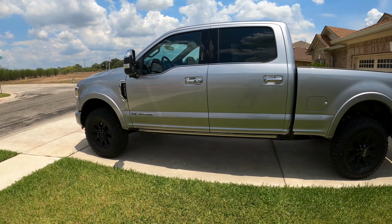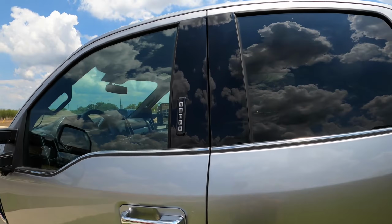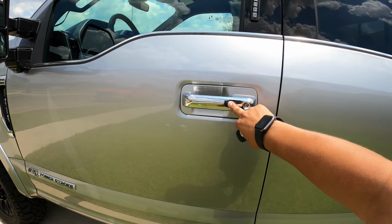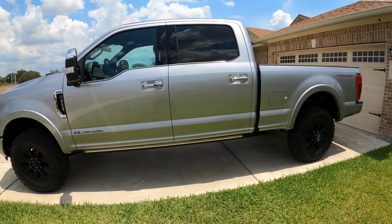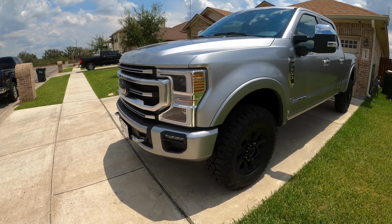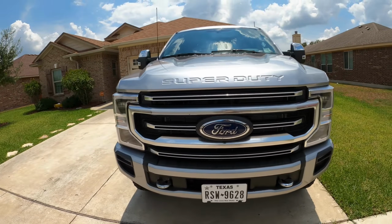So being that this truck is a platinum, it does have keyless entry and all that. Still have the keypad up there, but you can hear the truck unlocking there. And you can also lock it with the door handle. But we will jump onto the interior. We will look at this new 2022 6.7 Powerstroke. We'll give you a look under the hood. But yeah, let's jump into the interior now.